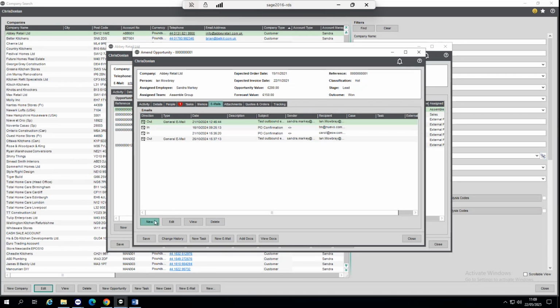Okay, so I can hit new and that will allow me to then present Outlook or whichever email system you're using with something to send. If I get an email in to my system, then I can simply just drag and drop that email onto this screen. Okay, and then we have a record of an inbound email.